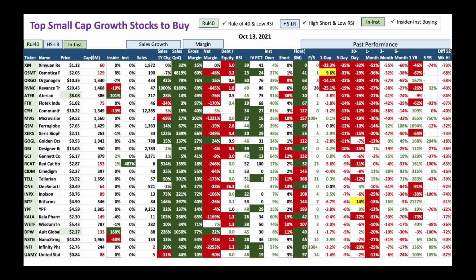As you look through the chart here, these are all small cap growth stocks, as you can see. Look here, we've got nice sales growth and nice gross margin, and some stocks have got nice net margin also. So generally, depending on what type of investor and trader you are, if you're a conservative investor and trader, don't go with the stocks in the red here in the debt to equity. For example, XIN, a small stock. I know for many of you, it appeals to you because it's a small cap stock, just a $60 million market cap. It's even a micro cap stock here.